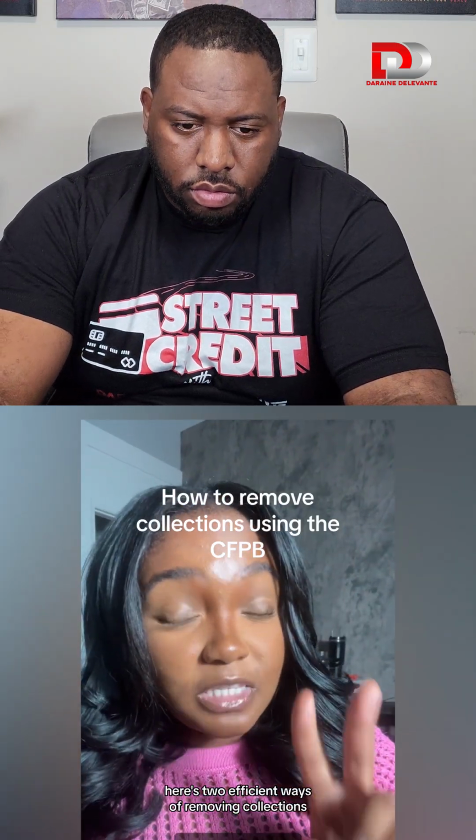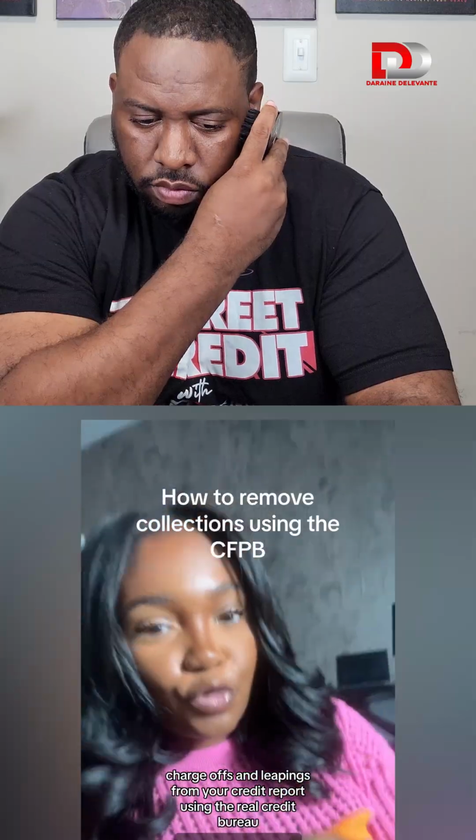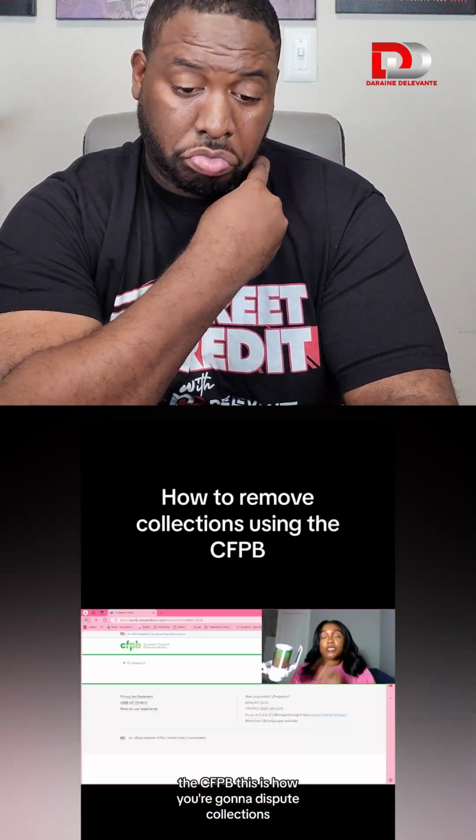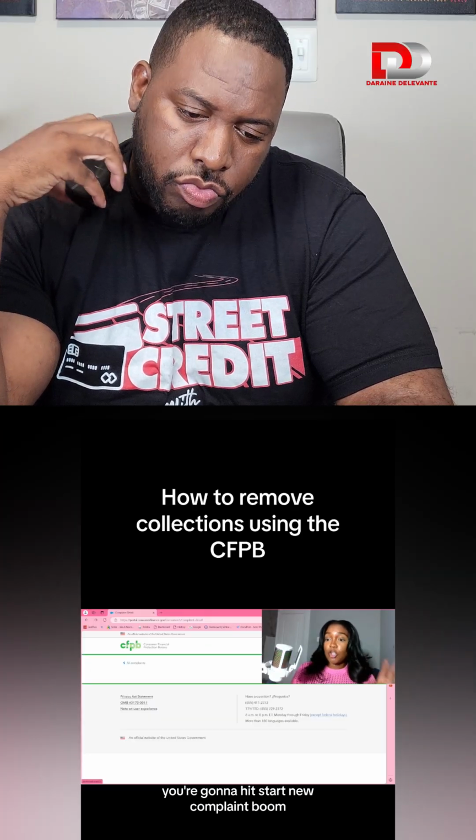Here's 2 efficient ways of removing collections, charge-offs, and late payments from your credit report. Okay. Using the real credit bureau, the CFPB, this is how you're going to dispute collections. So once you get to the CFPB, you're going to hit Start New Complaint.